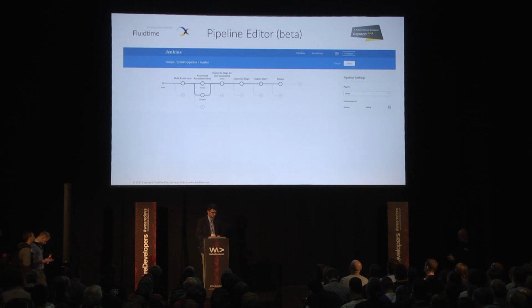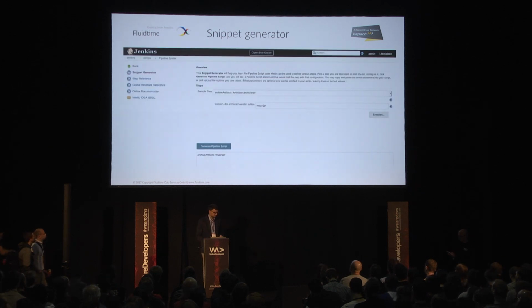I'll just finish it on the slides. You have this pipeline editor where you can click together these steps, so it makes it a little bit easier to bootstrap your Jenkins pipeline. And what you also have in Jenkins, as I said before, there are 1,200 plugins. And the plugins can also provide steps for the Jenkins file. And there's a snippet generator. So if you click on Jenkins, and you have a pipeline job, it says there's snippet generator. And then you have all the steps available, and you can generate a pipeline step for it, and then you can copy it back to your pipeline script.